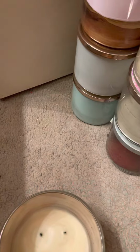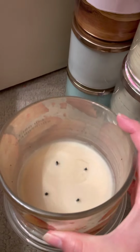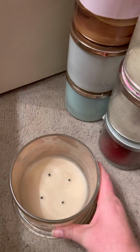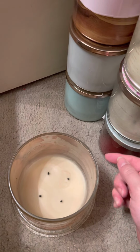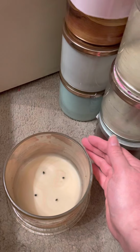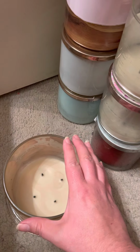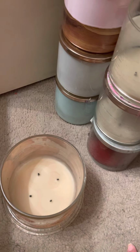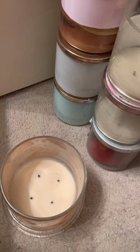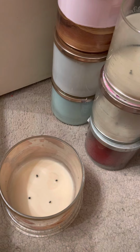Here's what it looks like inside. It didn't give me any problems burning. I did notice it seemed to burn quickly, and the glass got kind of hot, so I had to really watch it. The scent is so good. You get the coconut, you get the shortbread, you get the vanilla, you get a hint of lemon. Lemon's not overpowering. It is awesome.